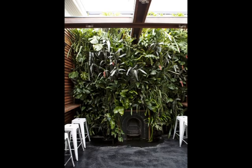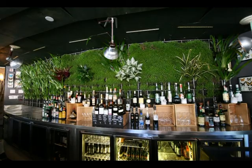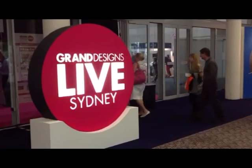The first commercial green wall I installed was at the Gazebo Wine Garden in King's Cross. I remember at the time a few other people were offered the job and said it couldn't be done. And a lot of people were saying a lot of negative things to me. You're crazy, it's a pipe dream. And proving people wrong was a great feeling.